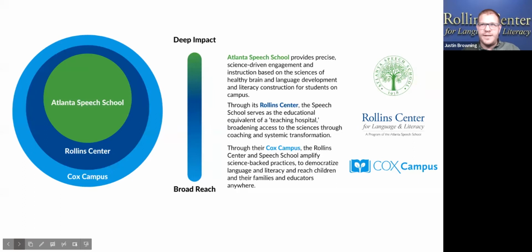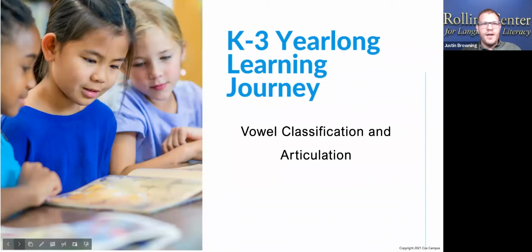And so we're going to go ahead and welcome everyone to our K-3 year-long journey today. Our topic is vowel classification and articulation. If you've joined us for some of our previous sessions, last time you all talked about consonant classification and articulation. And so today we are hopping into those vowels.